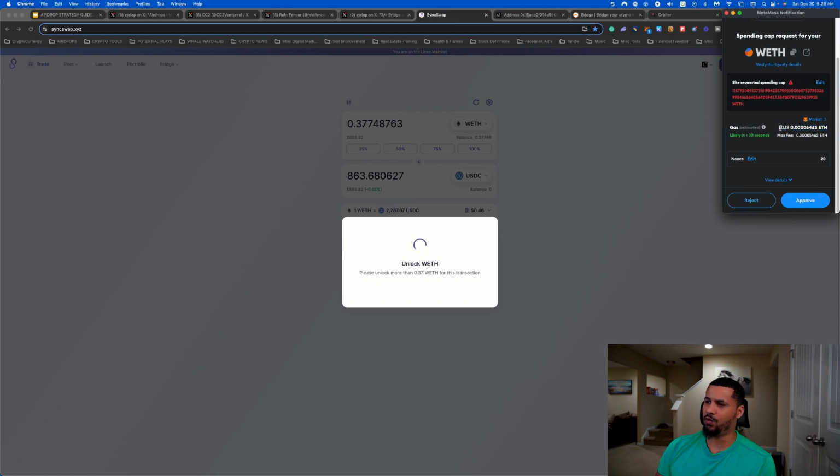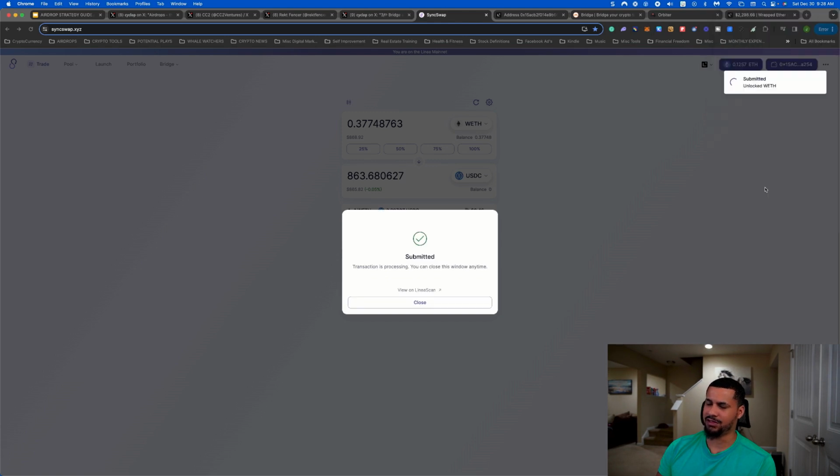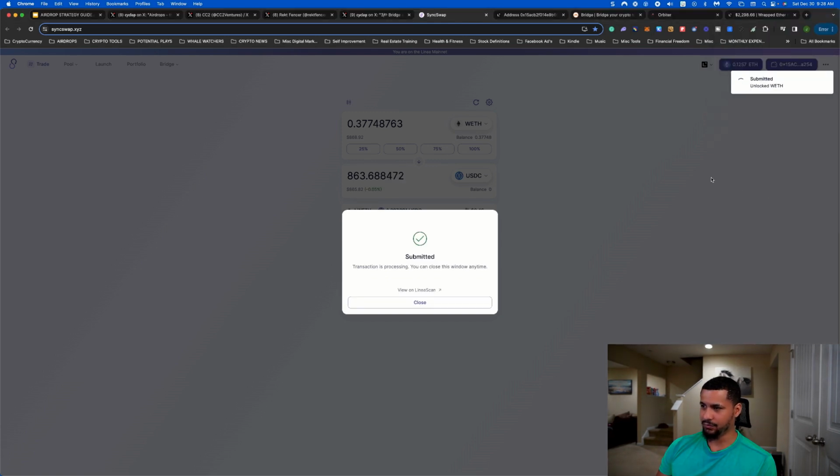Ethereum is an L1. Linea and some of these other protocols are L2s, which means the gas is just going to be smaller. The gas is going to be significantly smaller. No need to understand what an L2 and all that stuff is. You can definitely go research it, but all you need to know is that gas is cheaper. To get to where you need to go is cheaper. So we have done that.